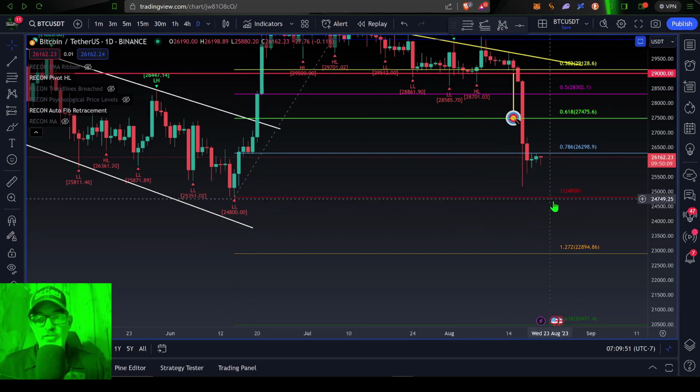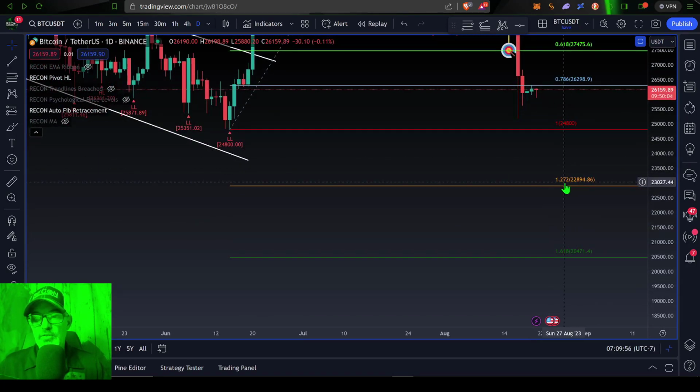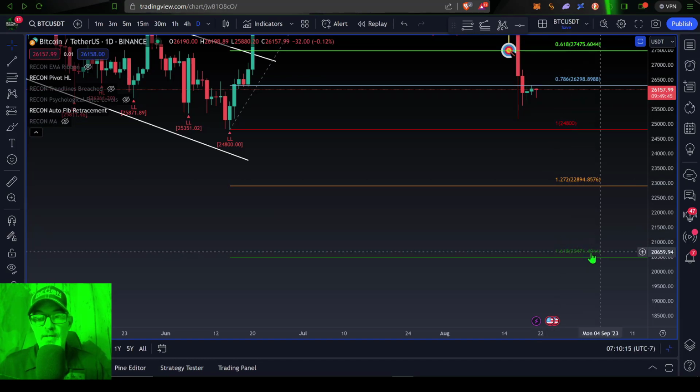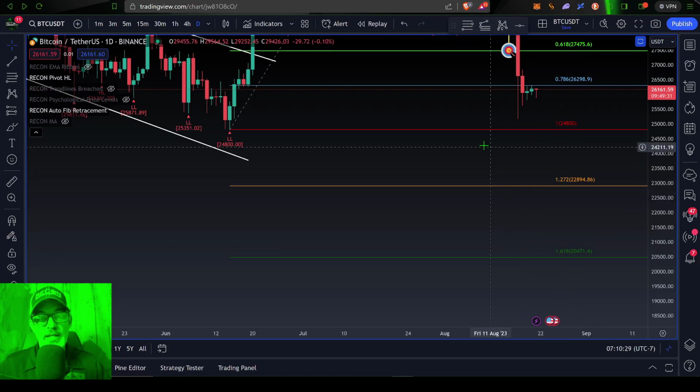the next target for the bears is going to be the 1.272 level, and that's coming in right at around 23,000. In fact, it's 22,894. After the 23,000 level, it's open air all the way down to the 1.618 level, which would put Bitcoin's price back at around 20,500. Now that would be perhaps the most important level of support. A breakdown below 20,000 and Bitcoin's price could be in a free fall.